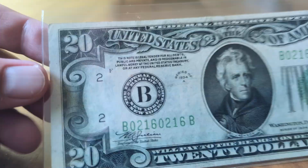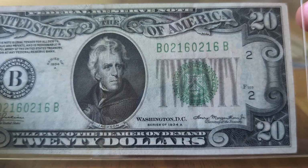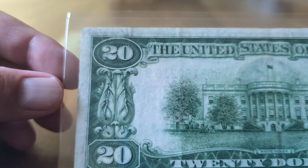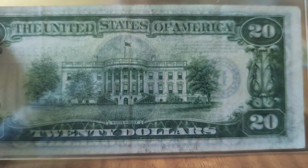Okay, 1934 A series $20 Federal Reserve note. Pretty neat. It is a repeater. Great looking note. Obviously it is circulated. I think this is going to be a VF30.